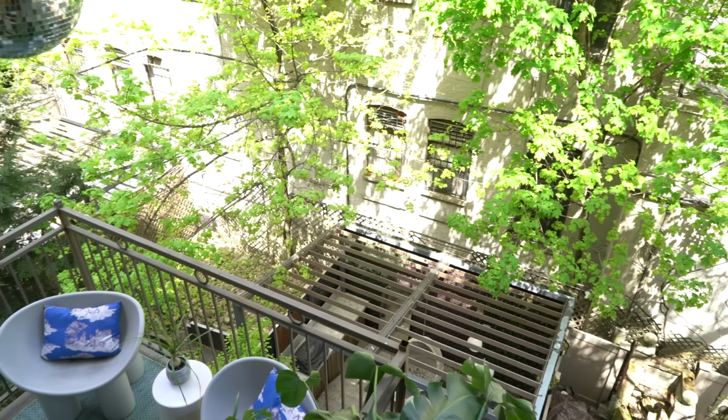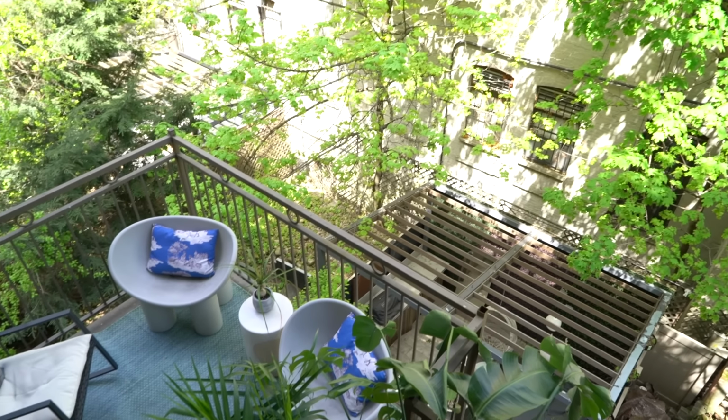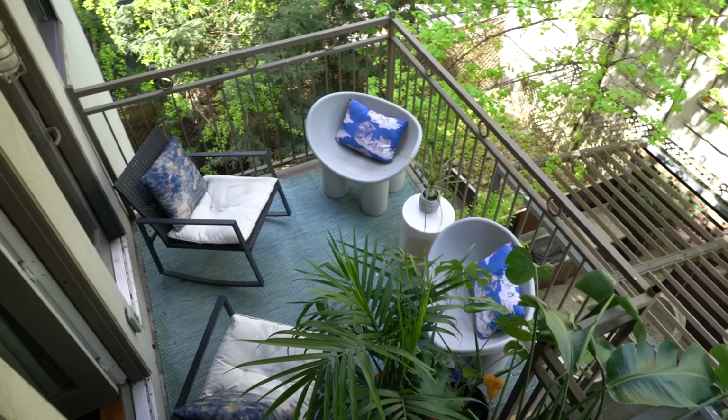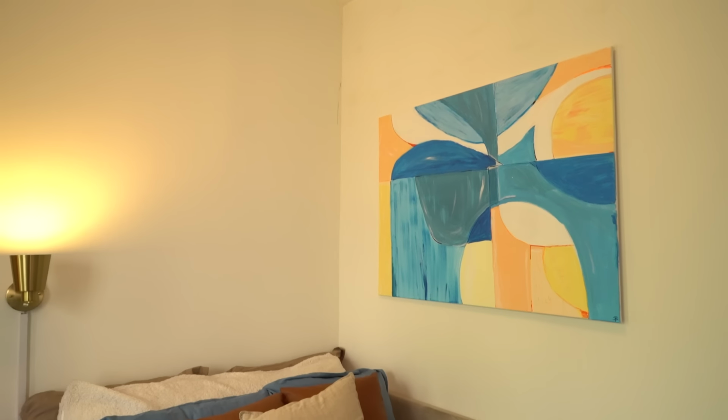In addition to that, we were also able to take advantage of the fact that while this is a beautiful older building, they had recently done renovations of it. And so everything was clean, it was new, and we were only the second people who had lived here.